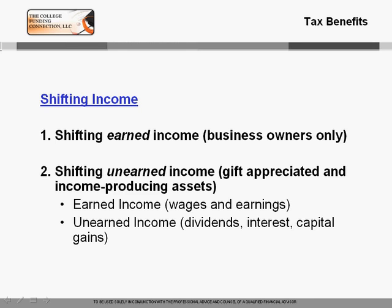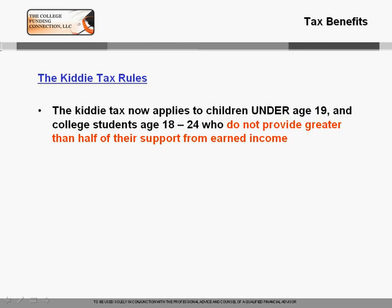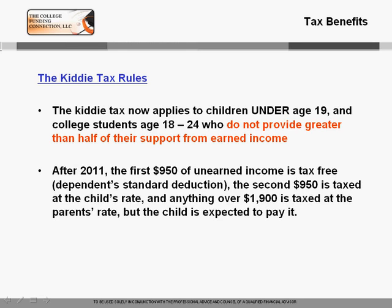So it does require an understanding of both, and you want to make sure that you're sharing that with your accountant, and your accountant is working with a qualified financial aid professional to make sure that both plans are in sync with one another. Now, I wanted to cover the Kiddie Tax Rules just briefly, but the Kiddie Tax Rules now apply to children under the age of 19 and college students. So if you have a child in college, they still qualify from ages 18 to 24 who do not provide greater than half of their support from earned income. So if they are your dependent, then they do qualify for the Kiddie Tax Rules, or they are eligible for those.